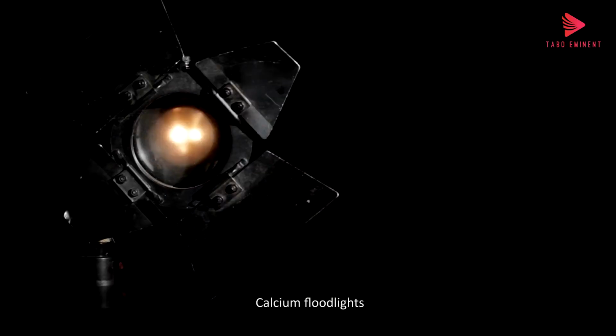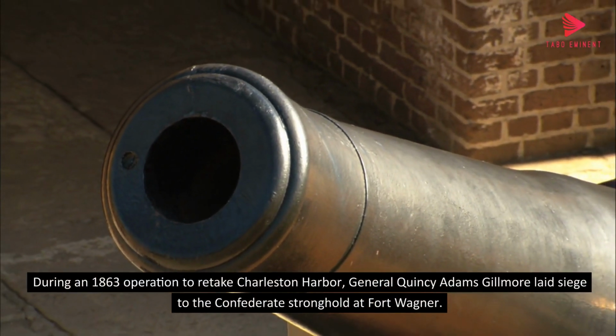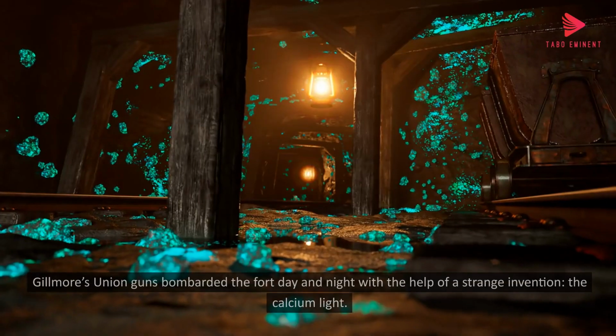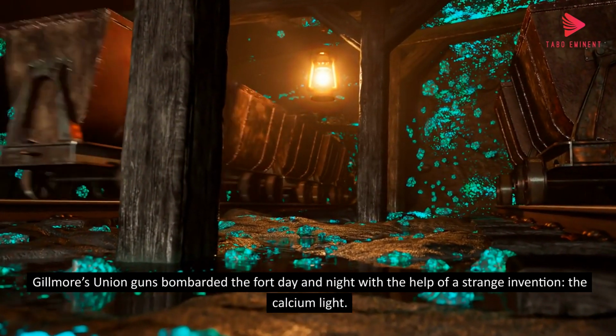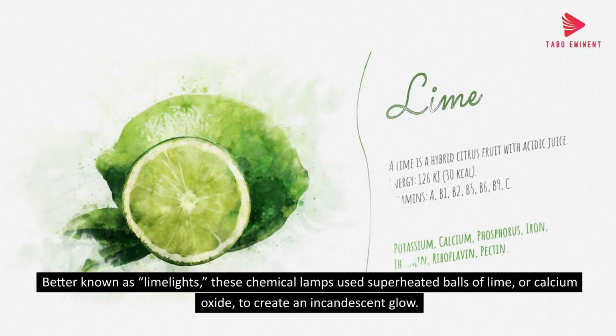Calcium floodlights. During an 1863 operation to retake Charleston Harbor, General Quincy Adams Gillmore laid siege to the Confederate stronghold at Fort Wagner. Gillmore's Union guns bombarded the fort day and night with the help of a strange invention, the calcium light. Better known as limelights, these chemical lamps use superheated balls of lime, or calcium oxide, to create an incandescent glow.